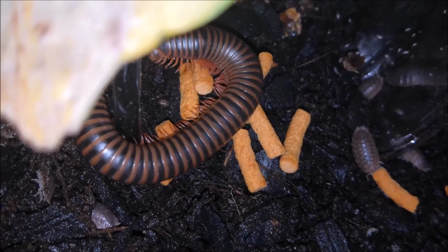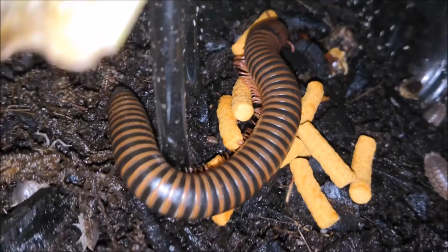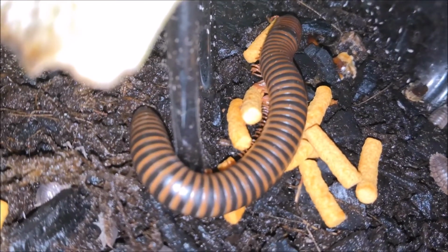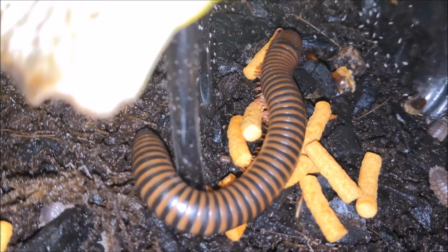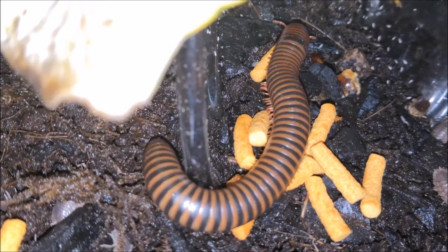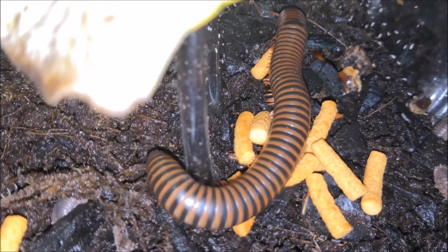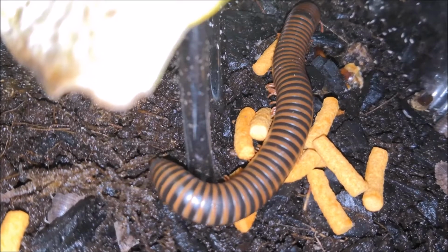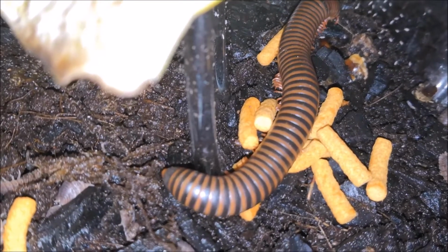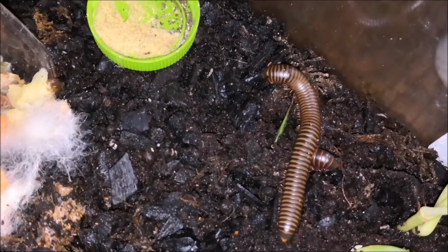Their role in the ecosystem of the tank is also going to be to benefit the plants. Millipedes dig holes, and they go all throughout the enclosure building tunnels. These tunnels in turn aerate the soil, which makes the plants very happy. So millipedes have an abundance of significant things that they bring to the table for an enclosure.